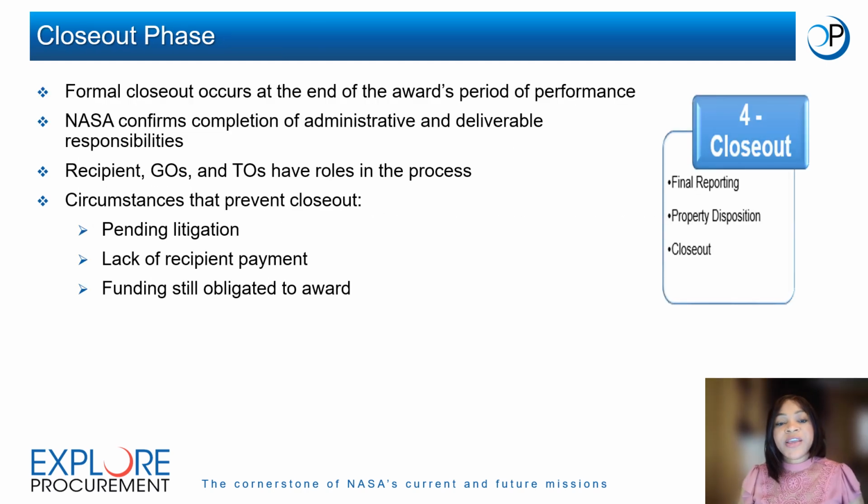The fourth and final phase of the award lifecycle is the closeout phase. Closeout occurs after the end of the award's period of performance. In this phase, the award is formally closed out as NASA concludes administrative actions and required work has been completed. The recipient, the grant officer, and technical officer all have a role in the closeout process. A few conditions that can prevent an award from closing out include pending litigation, whether an allowable, allocable, or reasonable payment has not been disbursed to the recipient, or if funding has not been deobligated from the award.